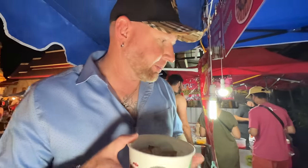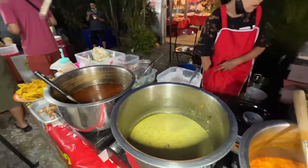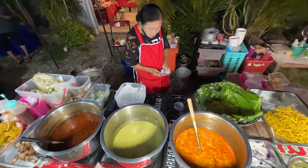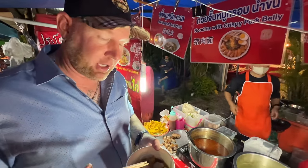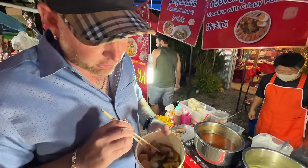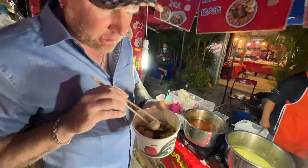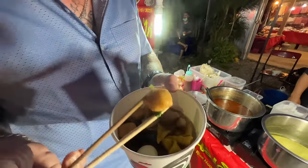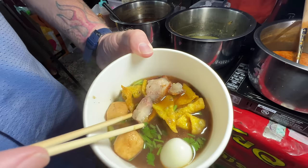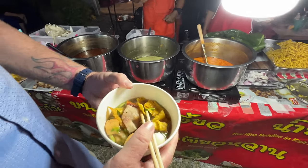Well, I got noodles with crispy pork belly. So we're here at the Chiang Mai Sunday Market. I got basically pork belly soup. You can see it's right here, noodles with crispy pork belly. Got a little quail egg in there, and I don't know what this is, some sort of bread. Mmm. Looks good. Very good, thank you. Thank you.